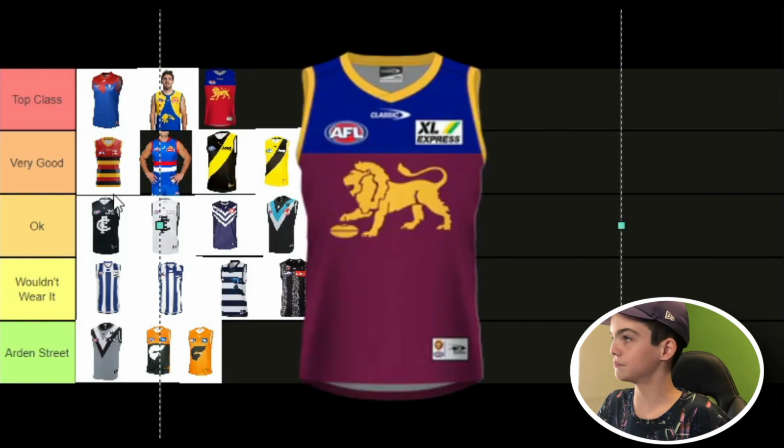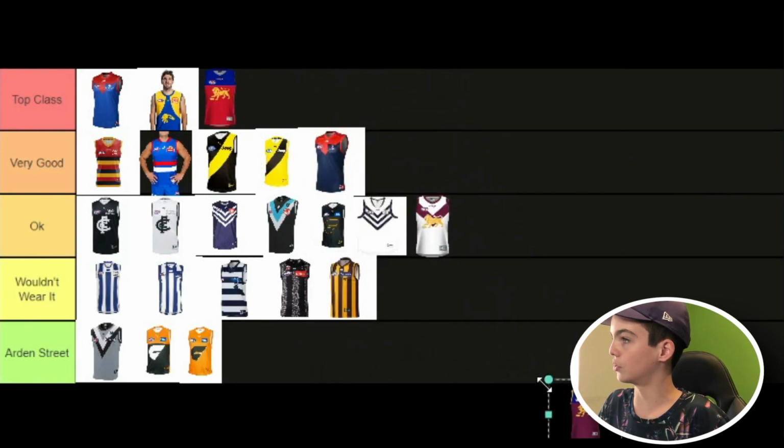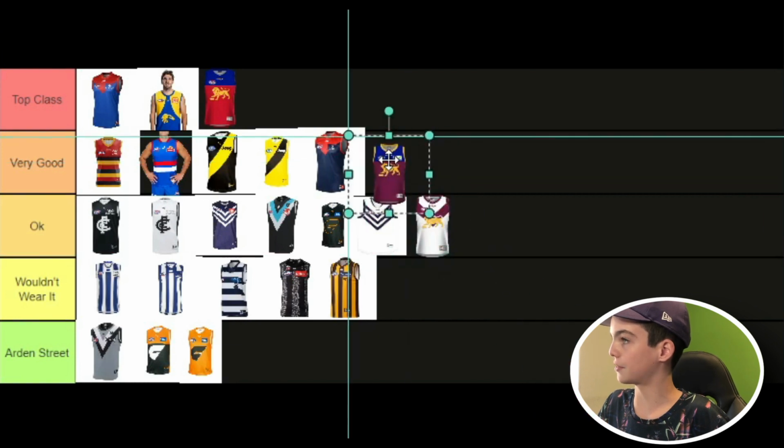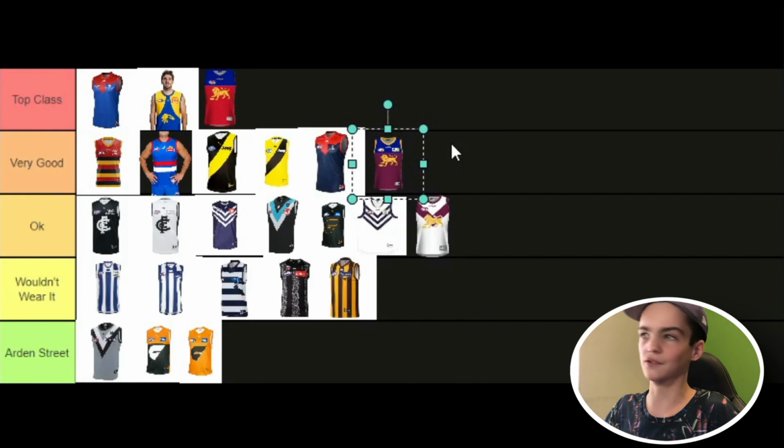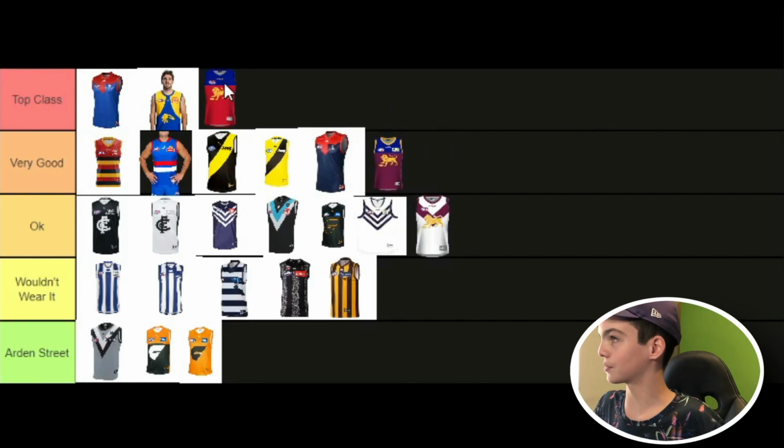Now, the other Brisbane one, the home kit, will go in very good, I reckon. I really like the lion. I think it looks really, really good. A lot of people don't like it for some reason, but I really like it. Look at that, all three Brisbane Guernseys: top class, very good, okay. They have good Guernseys, Brisbane.